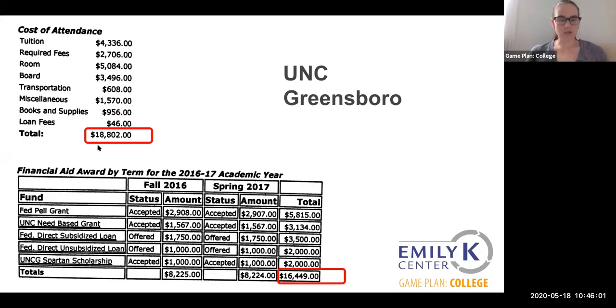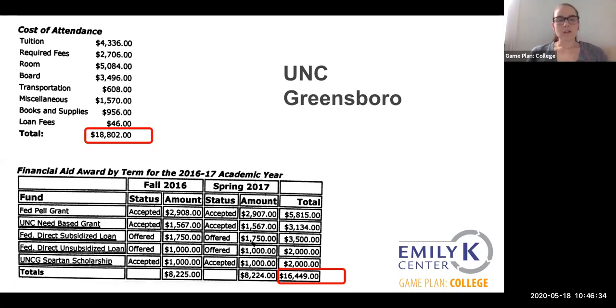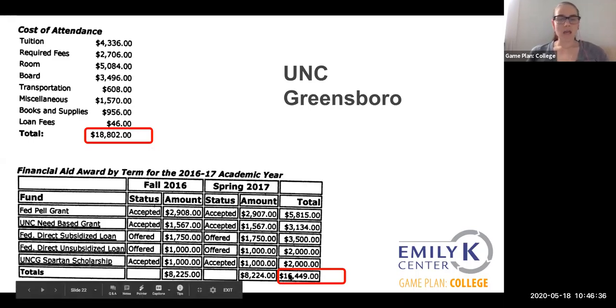So just keep in mind as you're looking at this number, don't get scared. Their cost of attendance is $18,000, closer to $19,000. Let's look at your financial aid award letter. You have a grant, the Pell Grant. You have another grant, and then here are those federal loans. You can see that these two add up to $5,500. The student also got a scholarship from UNCG, so their total financial aid award package with loans is going to amount to about $16,000.